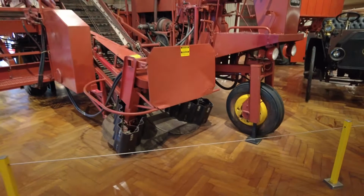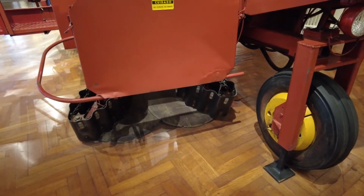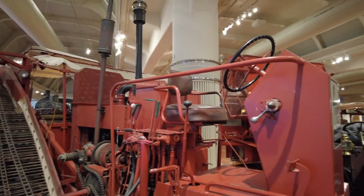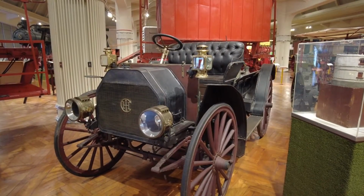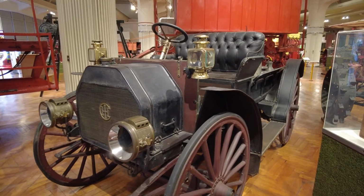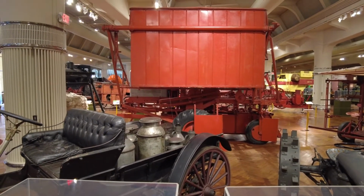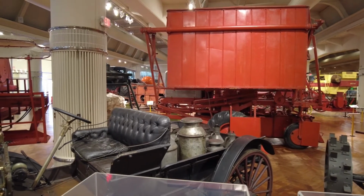This looks a little bit more modern. Apparently the tomato plants would go in here and get cut off, and tomatoes would be going up that conveyor belt there, and the farmer would be driving right here. This next vehicle is an International Harvester pickup truck from 1912, and looking into the back of the pickup truck, you'll notice the big canisters, which probably carried milk and things like that back in the day.